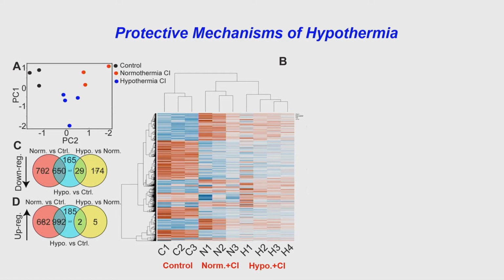So these are control cochlea. This is a whole genome sequencing data, RNA sequencing data. So this is one sample in the column. These are control cochlea, so no cochlear implant surgery, no hypothermia. These are normothermic animals, so they received the cochlear implant. And these are the hypothermic cochlea receiving cochlear implants, right?